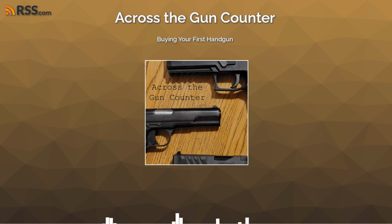Other than ranges that do rental guns, there are plenty of forums online. One thing my wife did when she was looking for her first handgun, I think it was PAFOA, which is like a Firearm Owners of Pennsylvania forum, she went on there and posted, hey, I'm a female looking to get my first carry gun, looking to try out some new things. If somebody's willing to go to the range with five rounds and let me try it, I'd like to meet up with you. So we actually did that a few times.